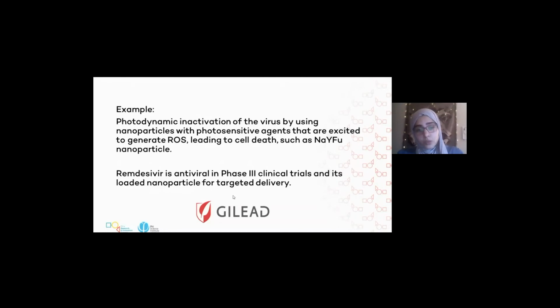Another very well-known example is remdesivir. Remdesivir is a drug produced by the Gilead company. This drug or antiviral is already found in the market, but now they are testing or investigating its activity against COVID-19. This drug is in phase 3 clinical trials, and we can expect promising results soon. And one of the formulas of this drug is a nano-based formula. They loaded this drug in nanoparticles to deliver it to cells that have the virus itself.